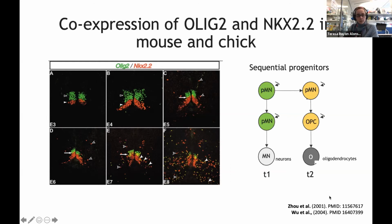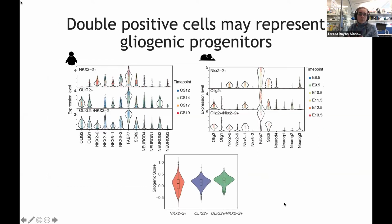So we were really interested in knowing if this co-expression in the human that came up really early on was perhaps meaning that the cells that we identify in the human are in fact oligodendrocyte precursors rather than motor neuron progenitors. So the only thing that we could do with our data is to look at the gene expression of these cells in comparison with cells that only express one of the genes and try to see if that was representative of them having more of a gliogenic function. So for comparison, we used the cells in the mouse that appear at late stages in development, but that also co-express the two genes.